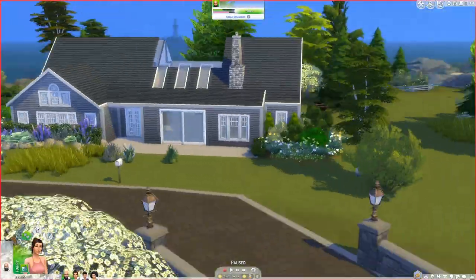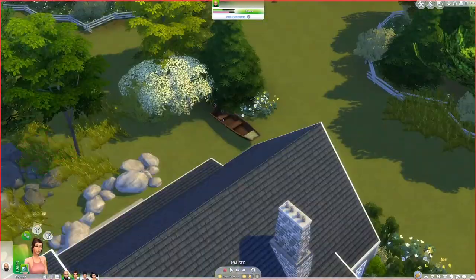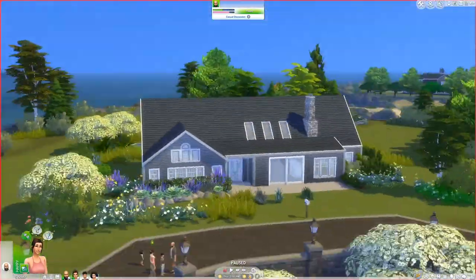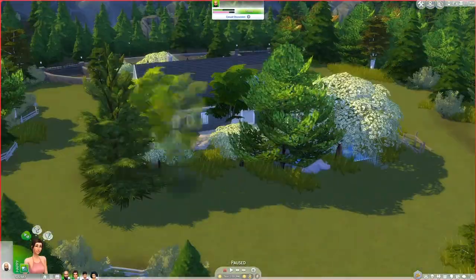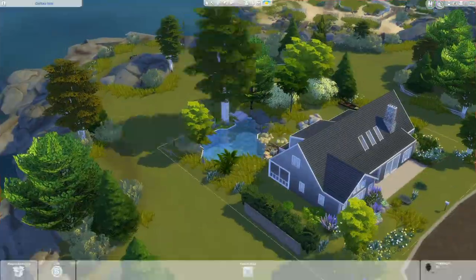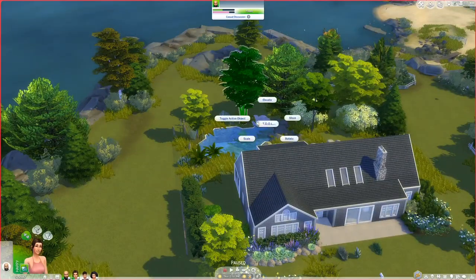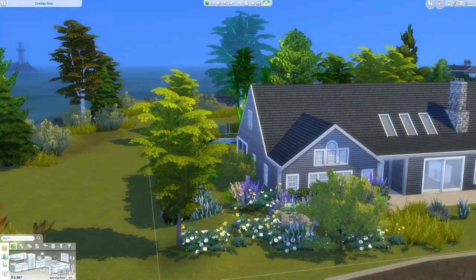There's lots of plants in there, some that we have in the normal build and buy, and some that we don't, so go and pull those out and use them in your builds for free. What I did was I went through and pulled out everything I wanted and stuck a lot on the lot. And then I went back, and now I'm actually doing the landscaping.